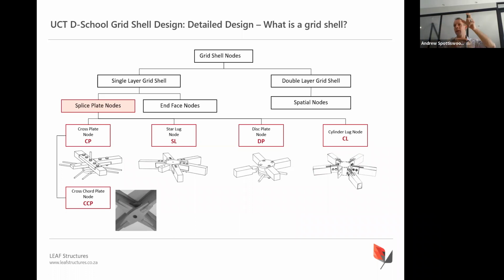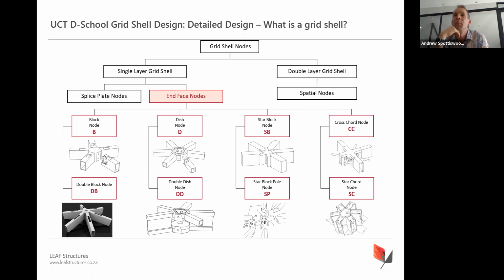So very schematically, you've got splice plate nodes, where you join the members with some sort of splice plate. Those are more cost effective because your nodes are quite cheap, but your load transfer and your ability to handle different geometries is a bit more limited. The second way is end face nodes, where you've got some sort of solid node and the beam ties straight into the side of that node. That way you can get very good load transfer, and quite a lot of flexibility on the different angles we need to look at.